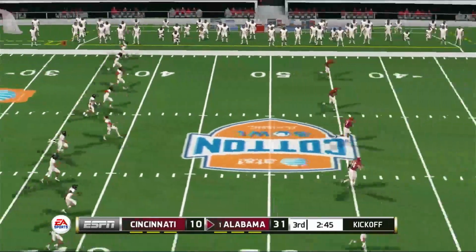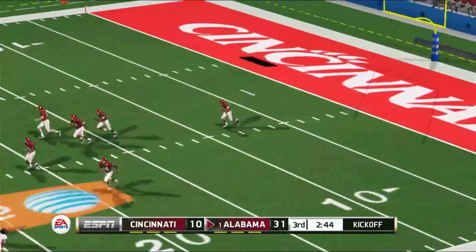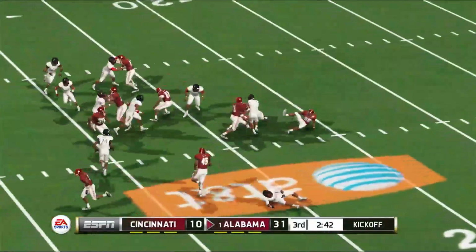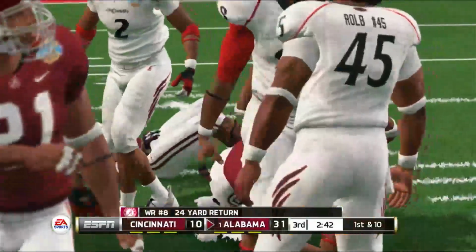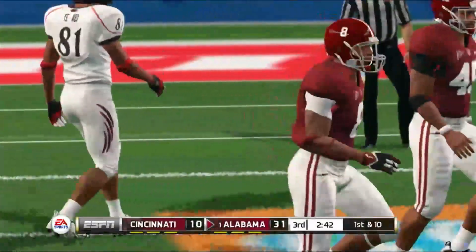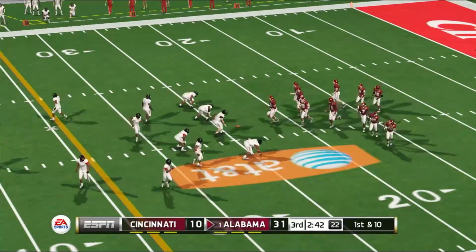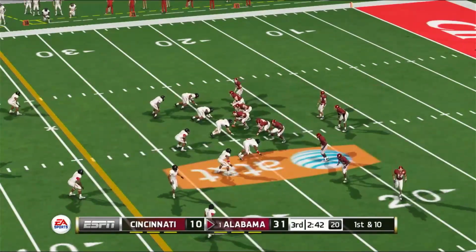Everyone's all lined up and ready for the kickoff. He really got a hold of that kick. He's to the 20. Brought down at the 24-yard line. The defense did a nice job shutting down the offense the last time they had the ball.